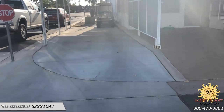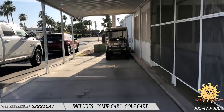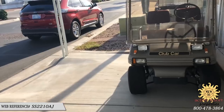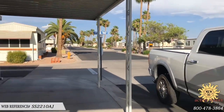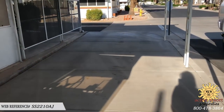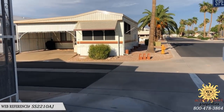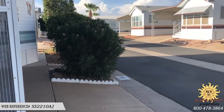So you can see this is fully cemented. There is a golf cart here that does convey with the property. But you can see it's just a really nice big space. So plenty of parking for a couple of vehicles, depending on the size of your vehicles, and the golf cart. And this is east facing, so the morning sun will warm up your patio. A lot of people like the east facing unit, so it's an east facing corner lot.